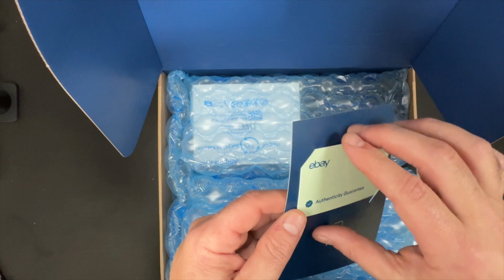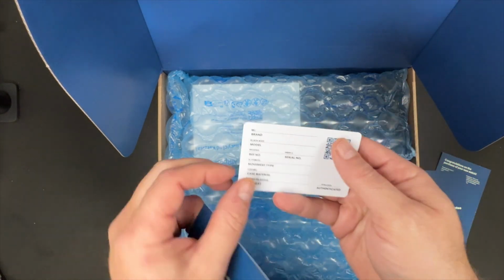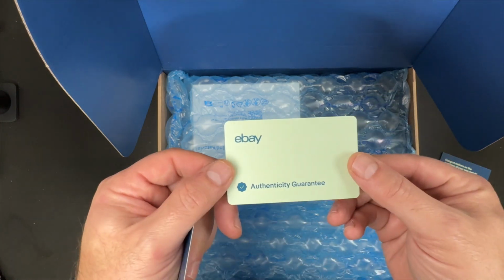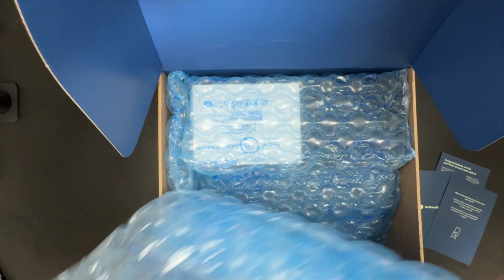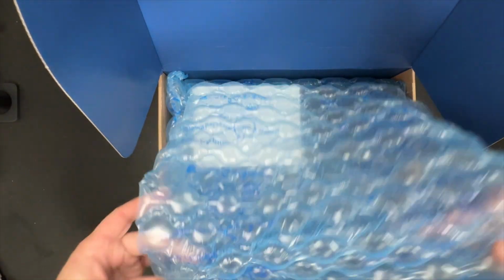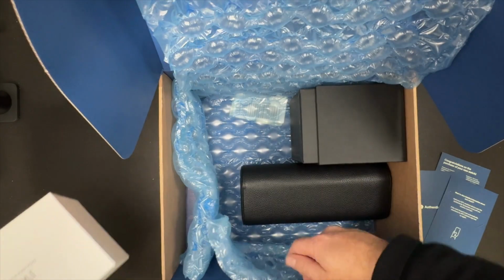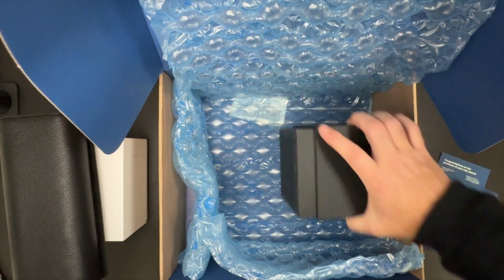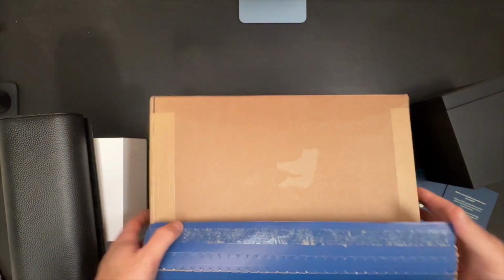Really super job. You can scan the QR code as well, because I believe it takes you back to the listing. Everything was packaged really nicely, and the seller really kindly, without me asking, in fact I didn't even know it was available, offered to give me, look, there you go, IWC, cat's out the bag, offered to give me a watch winder and also a watch roll as well, which was great. But yeah, everything was packaged super well, so thoroughly impressed there with eBay.